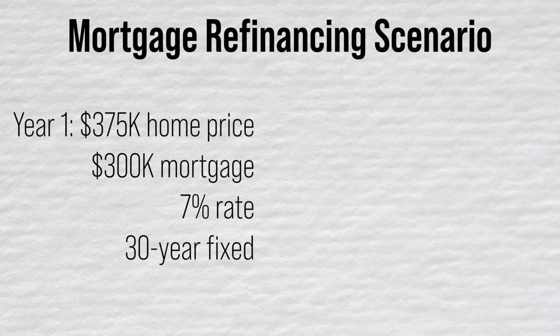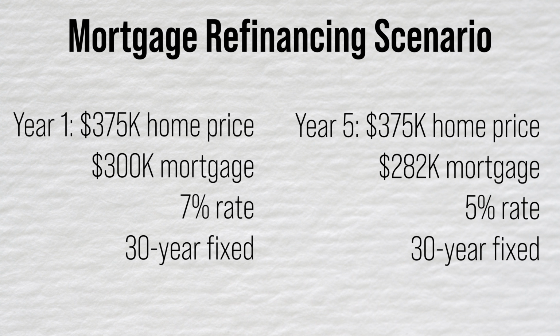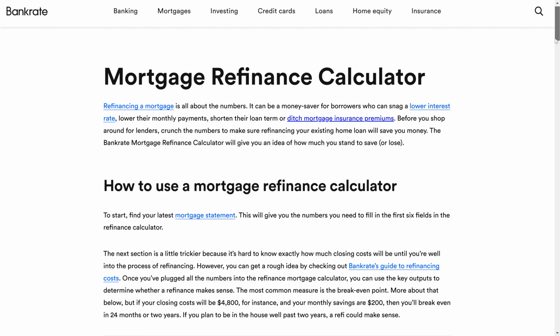With that said, let's suppose that you managed to get pre-approved for a 30-year mortgage at 5% for $282K. $282,000 is roughly your remaining principal after 5 years of payments. You went with a lender that offered you not only the best mortgage rate, but also the lowest closing cost of 2%. Now let's head to a mortgage refinancing calculator.